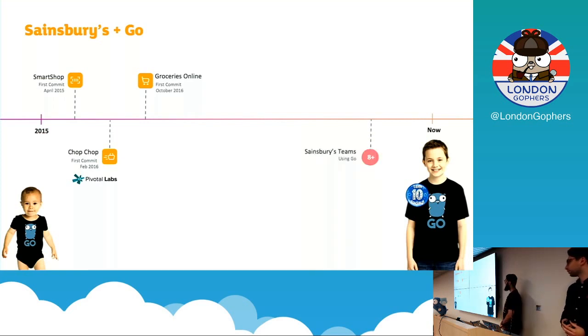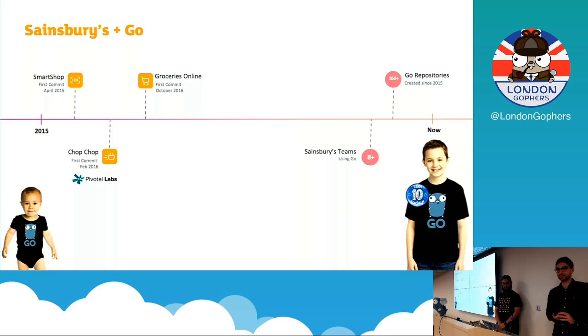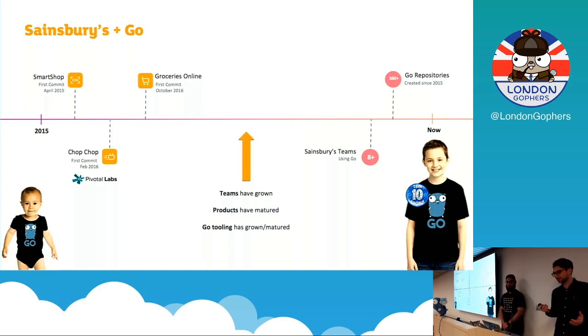Now we're over 8 teams using Go. I say over 8 teams, there's definitely 8 teams using Go, but we have some NDAs in our company, so there could be more. And we've actually had over 160 Go repositories created since 2015. But what's happened in the middle? Well, teams have grown, products have grown, and also Go's tooling has grown and matured in that time.